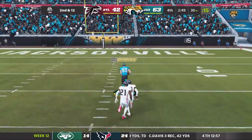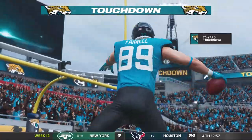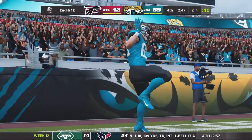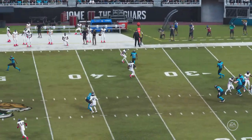He's got a man, complete. Touchdown. Luke Farrell, his third touchdown now on the year. And the Jags have 11-0 in their sights as they add on to their lead.